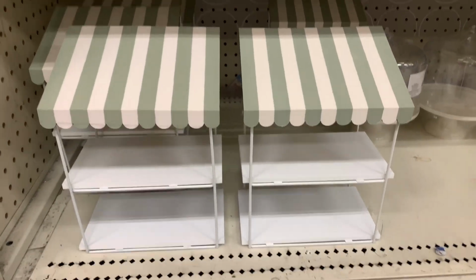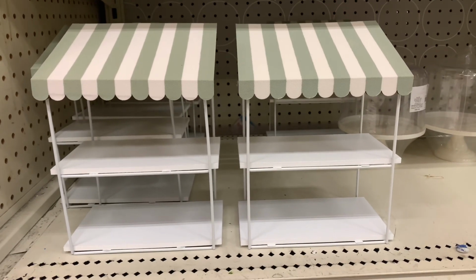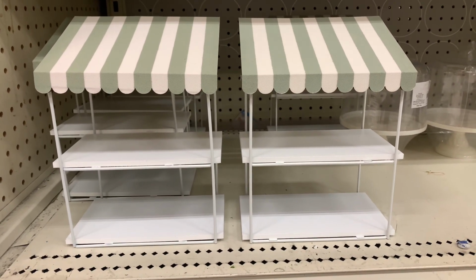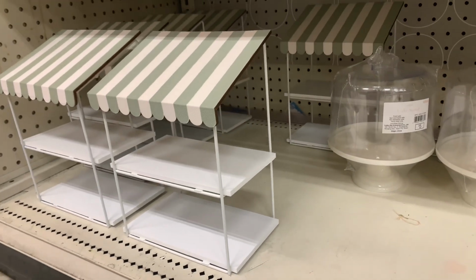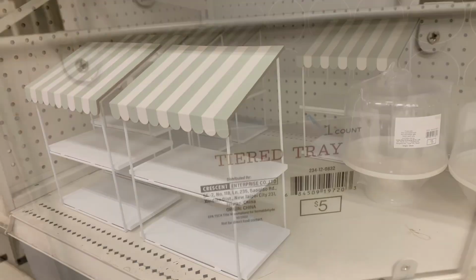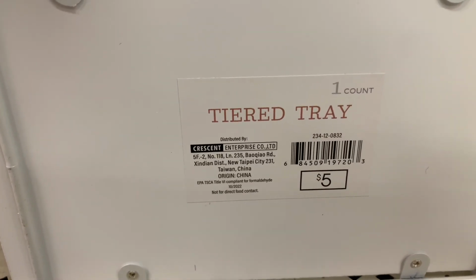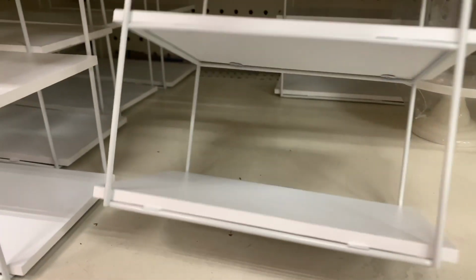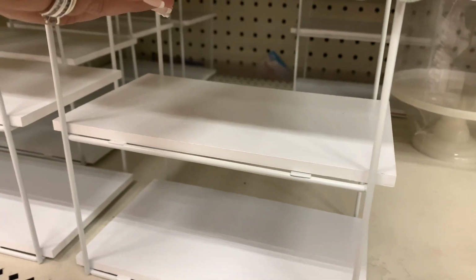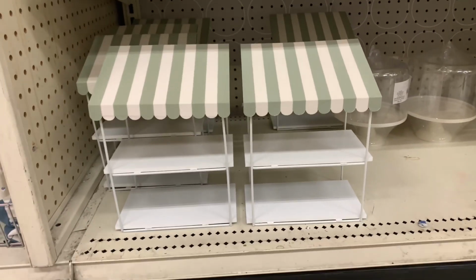And guys, if you've seen my other video, you'll know I picked this up. And this here is a cute tiered tray. The top is done in a sage green and white. It comes with two tiers and it is $5. If you wanna see how it looks size-wise compared to other things, definitely check out one of my other videos where I did a haul from Target's Dollar Spot.